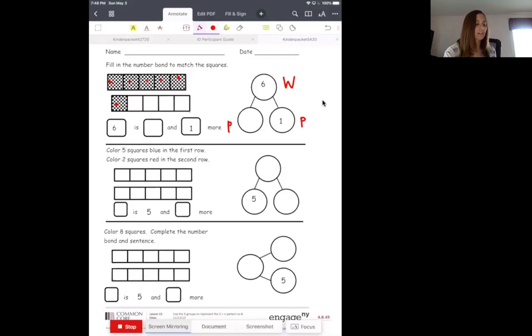Now, it says 6 is blank and 1 more. So what I want you to do is find one of the shaded squares. I'm going to do the one down here, and I'm going to take another color. I'm going to cross him out. 6 is blank and 1 more. So they want to know, what is this number? We know that there were 6. This was the one, because it says and 1 more.